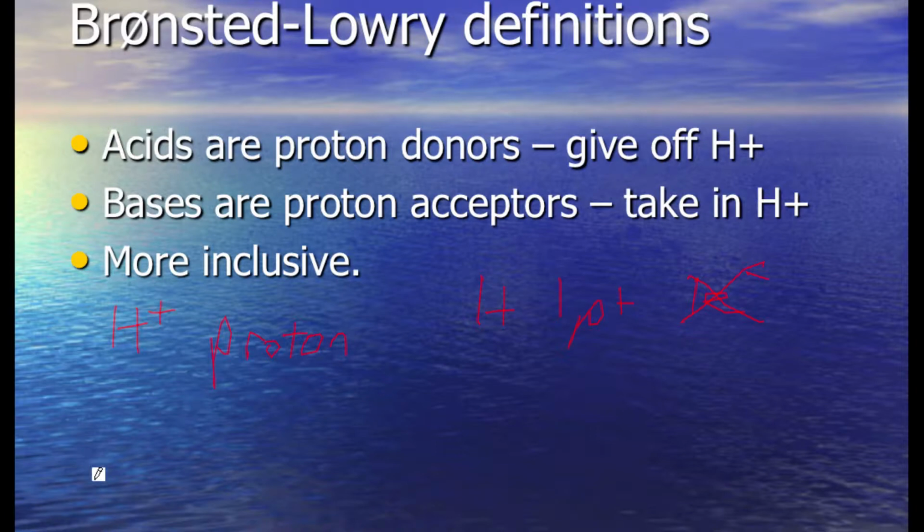The new one is down here. Let's think of bases as being proton acceptors. Here's what I told you a base is. Has hydroxide, right? Well, that hydroxide takes in H pluses. It accepts H pluses or protons and turns into water.